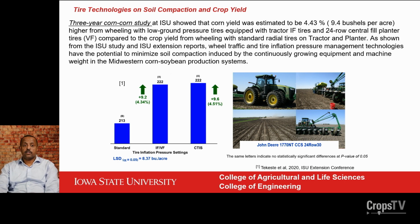The key highlight out of a 3-year study on corn that we did at Iowa State is a benefit of about 4.4% yield increase when you choose a newer tire technology, IF and VF. They're new standard tires that have a higher deflection. IF supports 20% more vertical load at the same tire inflation pressure than a standard radial tire. VF supports 40% more vertical load compared to the standard radial tire. But their effect on soil compaction and crop yield has not been studied, and that's what this study is trying to highlight, mainly the crop yield effect.